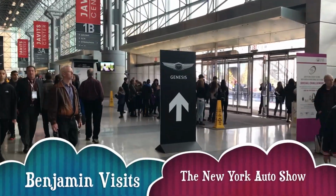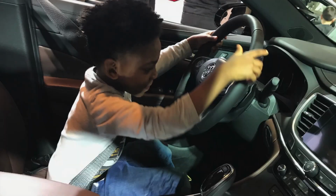What is the sign for the Genesis? That's the car that we drive, right? Yes. That is a Genesis car.